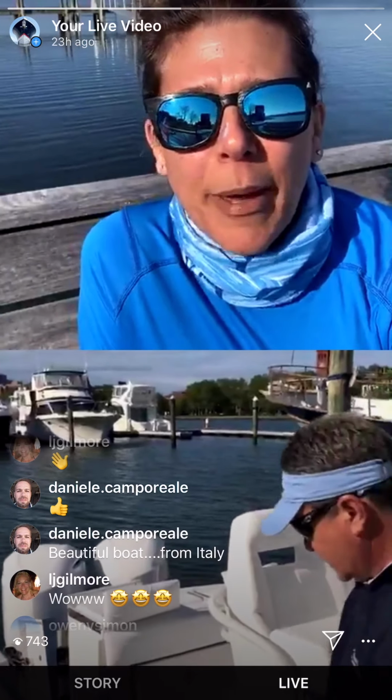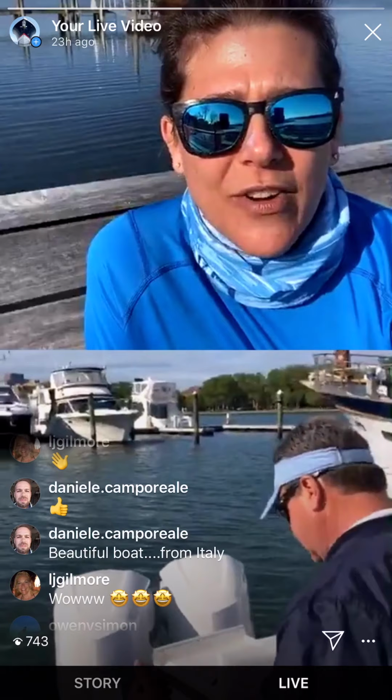So what else you got? Let's see that cockpit. We have 45 square feet of cockpit space, from the tackle center and all around. A lot of fishing space. A lot of room back here. You can see I've got the transom door open.